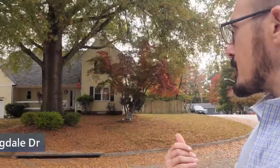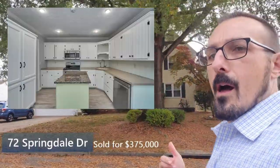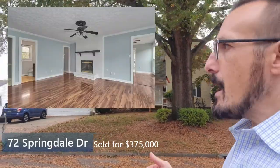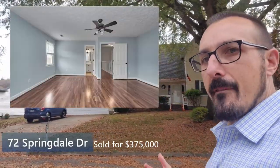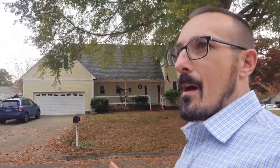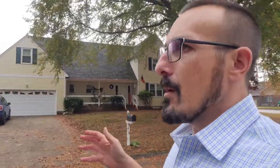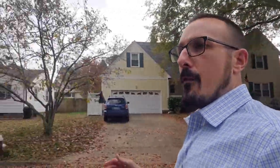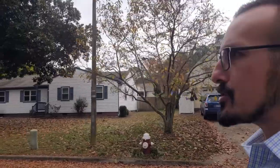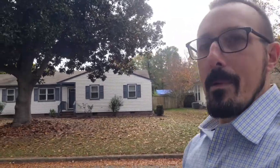I'm going to swing this around. So 72 Springdale right here, beautiful home, recently sold for $375, I believe. 4 beds, 2.5 baths, 2,500 square feet. Really cool, unique style on this particular home. But just kind of a great example of what you can get in this neighborhood for its time range and kind of lot size and all that. So really just a great neighborhood tucked away back here.